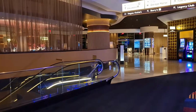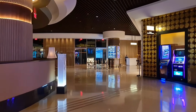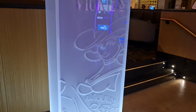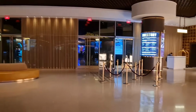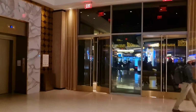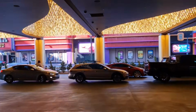We'll go around the back of Vegas Vicky's and get the escalator up to the second floor. I assume that lights up at night, or maybe not. I think that's just the staffing area out the back there. Oh no, sorry, it's the back entrance. So I'll show you this quickly. Yes, this is the entrance out to the Cal.